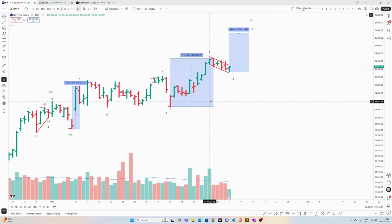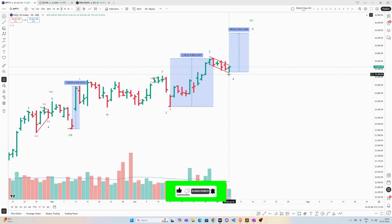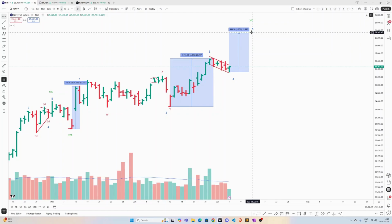But for this view to play out, we need to pay attention to this level, today's low, because this is where we are assuming wave 4 has ended. So if this low holds, we can expect wave 5 up to unfold from here. So what is this low? This low is 25,331.65. So as long as this low holds and is not breached on the downside, we can expect wave 5 on the upside to unfold. And in terms of size, it should be roughly 1,000 points at least.